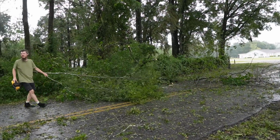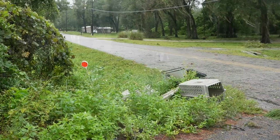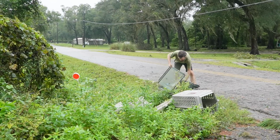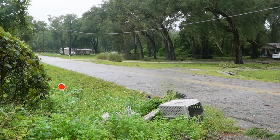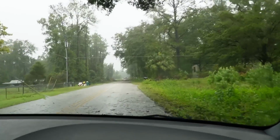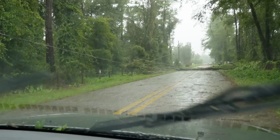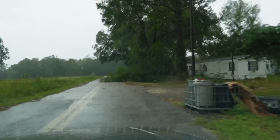They must have kept going straight. Oh, they're over there turning around. And while we're out driving around, we spotted a aquarium. Look at that. Wait, we're gonna get the one. Oh, it's on the line. Let's not bother with that one. Here's another branch in the road.